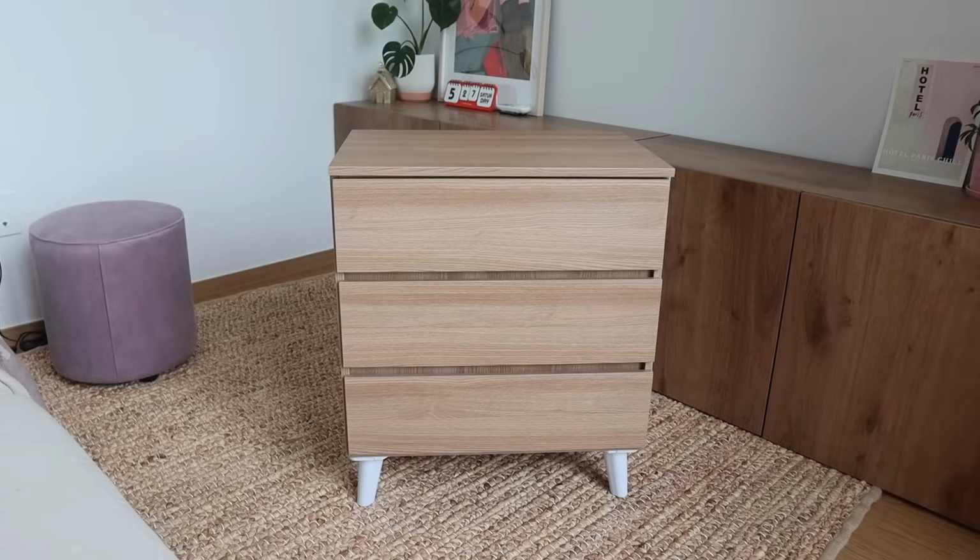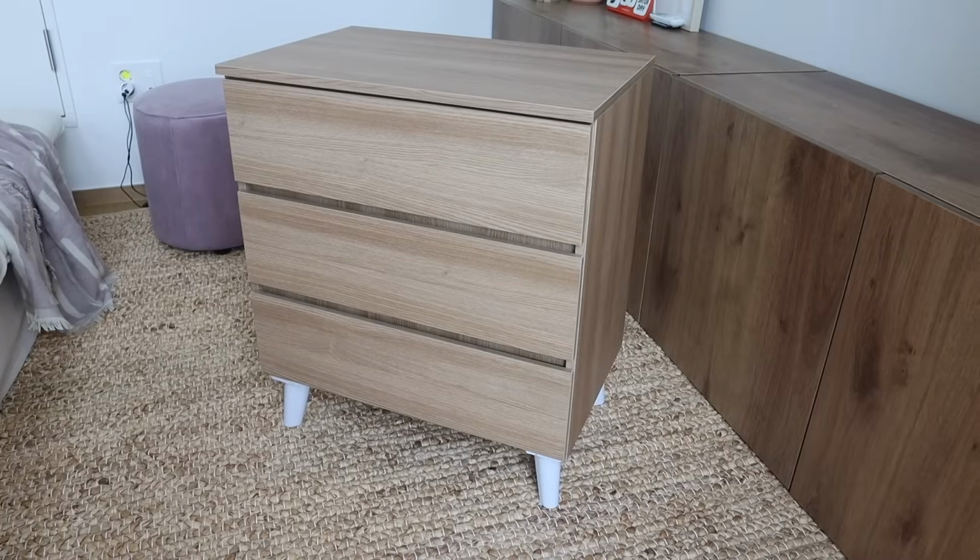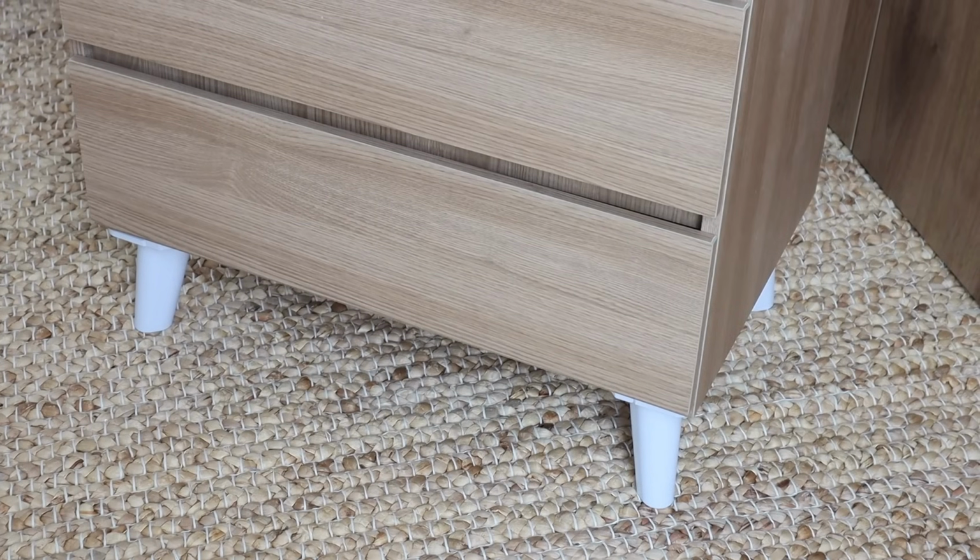I can't pick this up. I don't know why I brought this over to show you. Oh, I can pick it up. This is what's going to be my bedside table. I've measured the space and it should fit perfectly, but I am going to have to take the legs off or cut them if I want to keep them. But the plan was always to not have the legs on it.